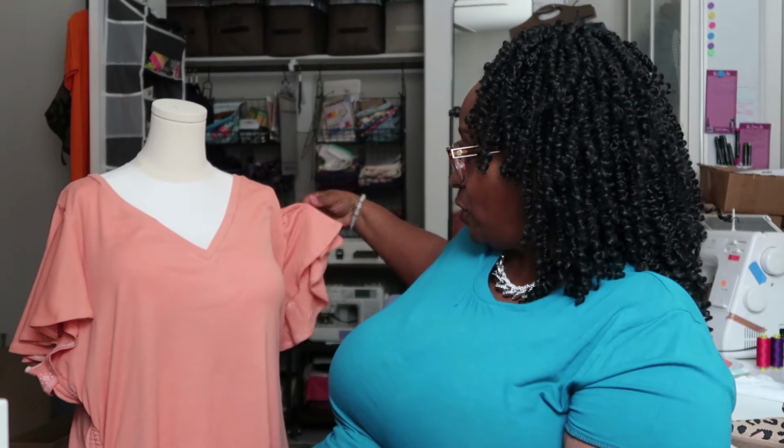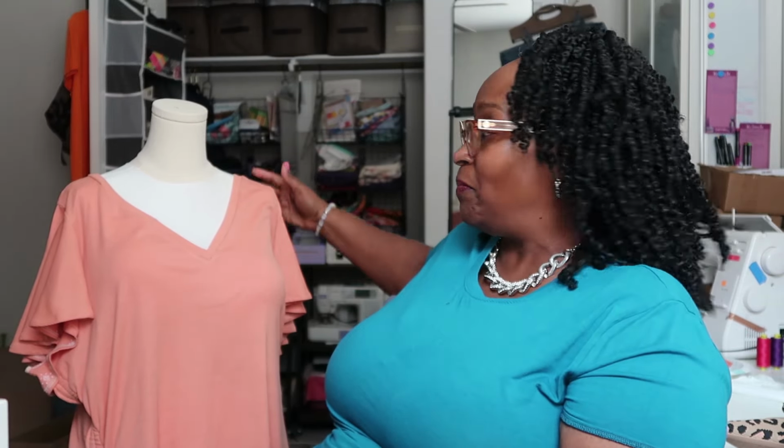Because one of the sleeves, I can't remember which one, I think it was this one, I had to unpick it because the fullness was in the front. I didn't catch it. The fullness was in the front as opposed to in the back. So I had to rotate the sleeve around to make sure that the shorter parts are in the front and the longer parts draped in the back.